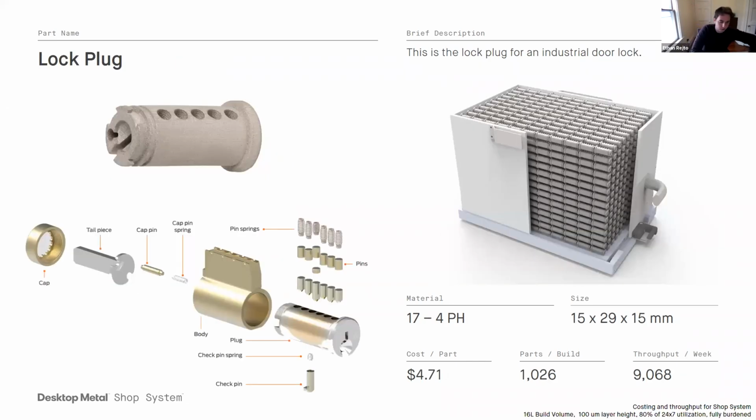Another great example, I'm sure you are all familiar with your locks, in a door or in a car. This is a steel lock for an industrial process. This part was printed on the shop system. You can see some of the high resolution here of the keyway, and I'm trying to show it the best I can with the webcam that I have with me here today. But again, printed in 17-4 stainless steel, for just $4.70 a part. In a shop system build, in a 16-liter build, you can do over 1,000 of these parts per build. You can do about 9,000 of these parts per week. So as I'm sure you're seeing, we're really talking high volumes now, with binder jetting really for the first time unlocking the cost per part, as well as the throughput that's needed to go to high volumes.